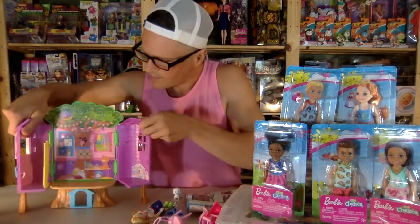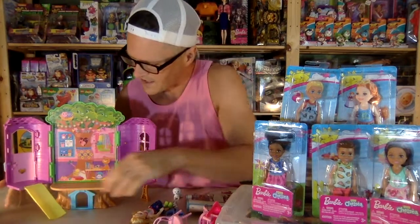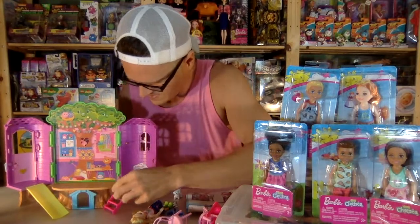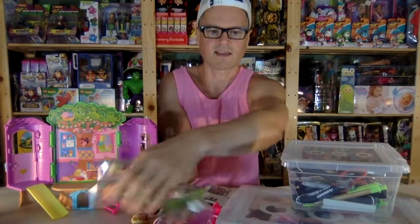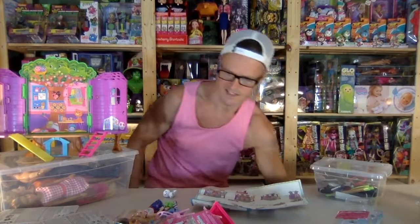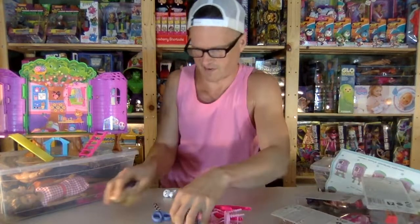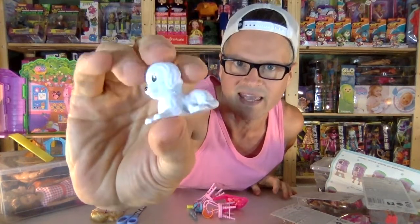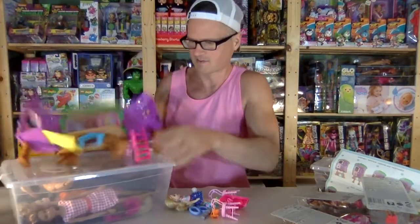Okay, and then you open it up. Then you can put down the slide. You can put on the ladder on this side. Probably should have moved everything and put it up here for you to see. I have a feeling it's gonna fall over. So many fun little accessories. Did I show you the puppy yet? It came with a puppy. Can you believe that? Whoa!